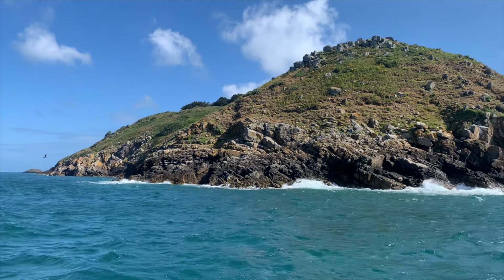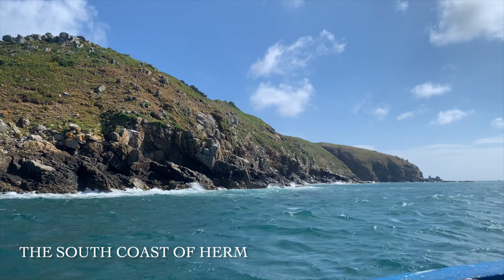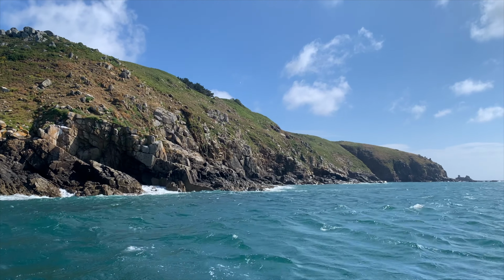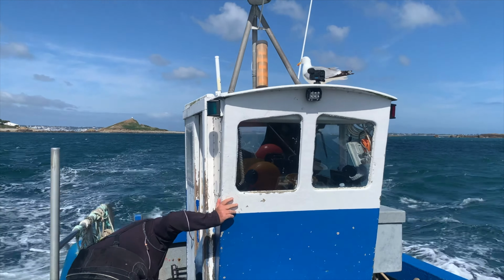We never turn down the chance to dive a new shipwreck. Shipwrecks do get found, though they are very rare in Guernsey. There's been a lot of diving done over the years, and it tends to be in the deeper water that you'll find new shipwrecks. So we're going to go and have a look.